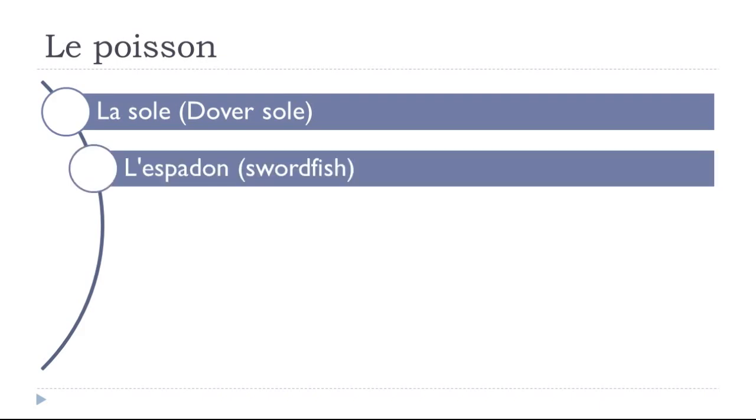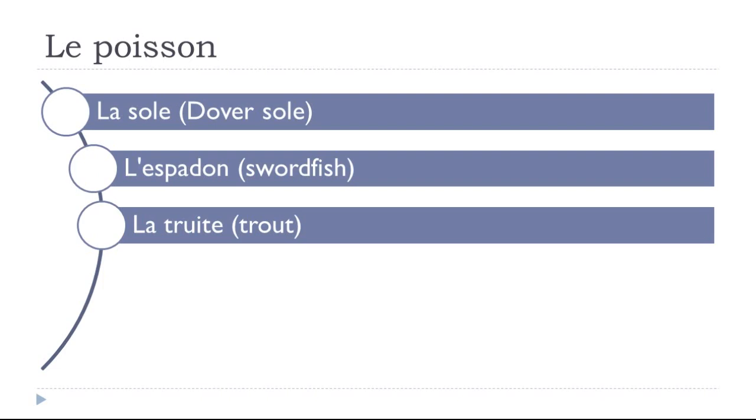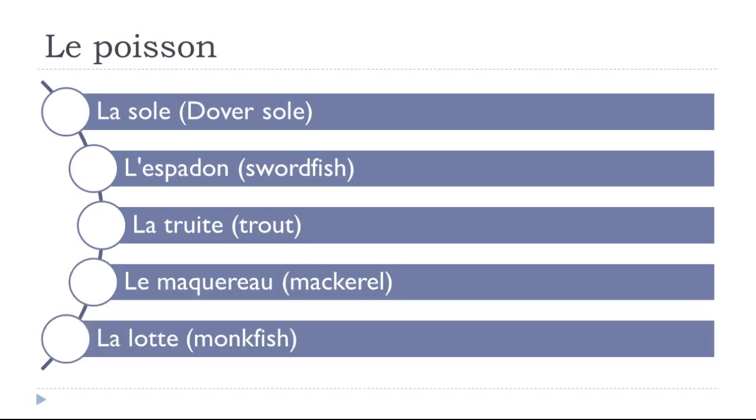La sole, l'espadon, la truite, le maquereau, la lotte. La sole, same thing, don't insist on the final E, okay? It only gives you the L sound, sole, l'espadon. O-N in your nose, nasal, on, espadon, la truite, same thing here, final E not pronounced, t, la truite, le maquereau. So technically this k, just pronounce it k, mac, maquereau, alright? And then E, A, U, remember when you combine these three vowels, you get the sound O, maquereau, okay? And then la lotte, final E, not pronounced, lotte, t, lotte, okay, la lotte, all right?